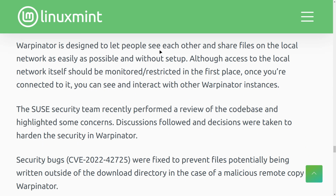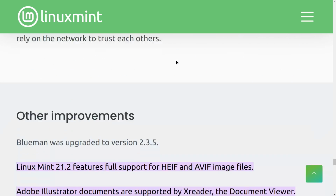Warpinator is an application that Linux Mint ships that lets you share files back and forth with Linux Mint computers on a network, or any other Linux machine running Warpinator. I have a solution to that which runs out of a terminal. It's called SSH, and what is the other thing I use? SFTP, which is an SSH tool that opens up a file thing that looks a lot like FTP. That's very old school. That's the way I go. I don't use Warpinator. No thanks.